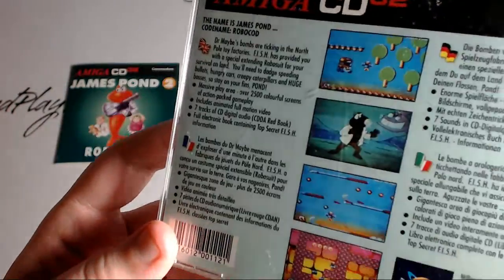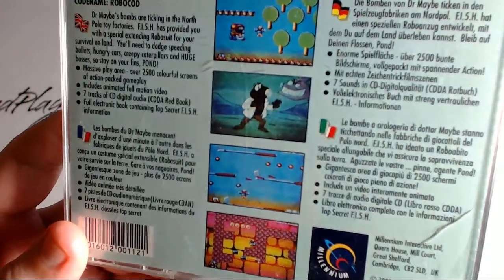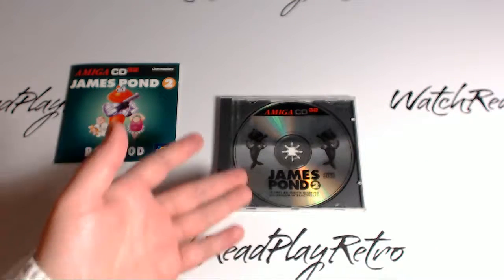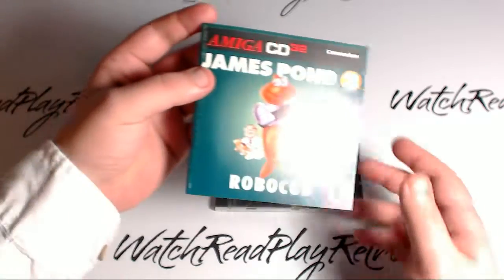Not too much really. 4 screenshots, including one of the intro. You can certainly see how colourful it is. I'll come in a minute as well to the packaging, because I just felt that this didn't really do it justice. So I picked up the original big box for the Amiga.